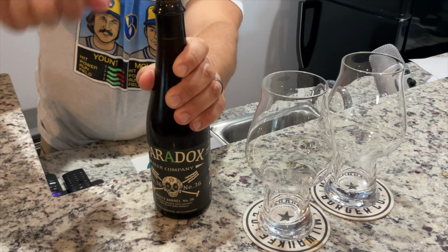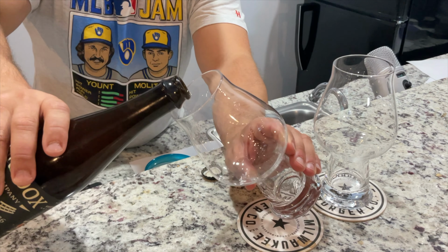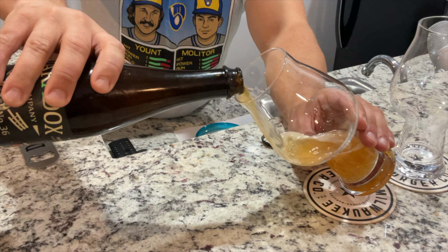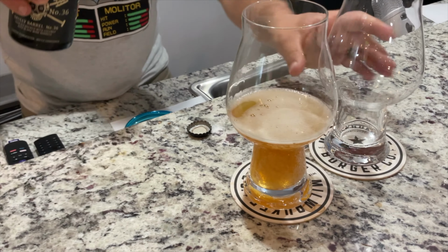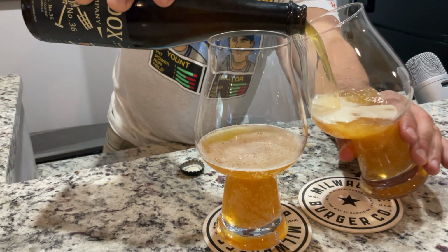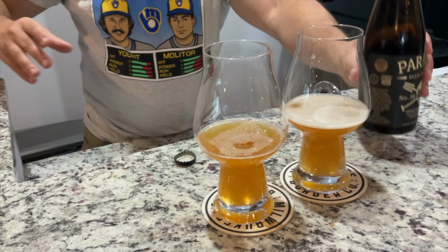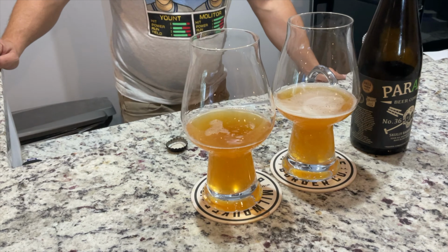All right, so let's get this popped open. Real light in color. Nice golden color there. Good carbonation on it. Yeah, from 2015. All right, this is the Skully Barrel number 36 from 2015.